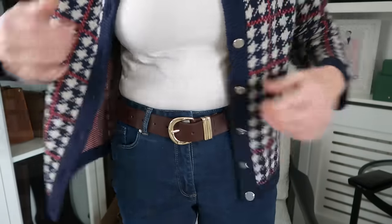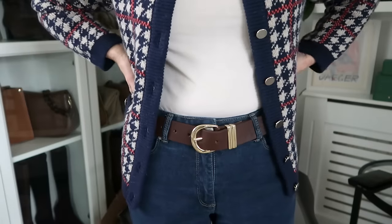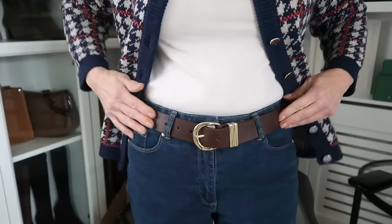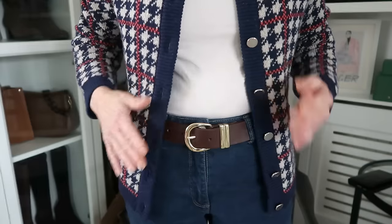There you go, look, it's perfect. It's just one of them colours that's going to go with everything. I love it. I think they're £59. Their belts, excellent quality leather, excellent quality. And, you know, I've had my Belkin belts for years.